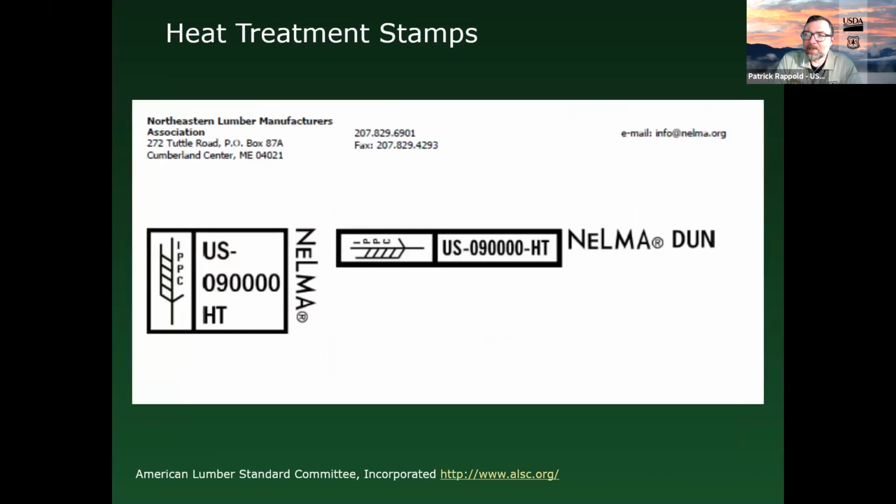Well, just another great stamp, another heat treatment stamp. And this one is from the Northeast. So this is what I would see in my region. This is the Northeast Lumber Manufacturers. It is a physical stamp you get. It will have your particular mill number on it, your customer number. And there's rules and directions for maintaining that stamp, keeping that stamp in a locked area. It's kind of a big deal.